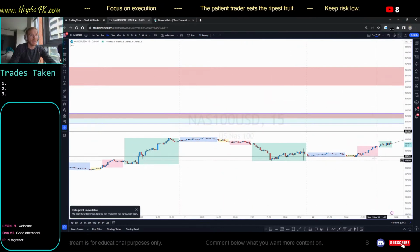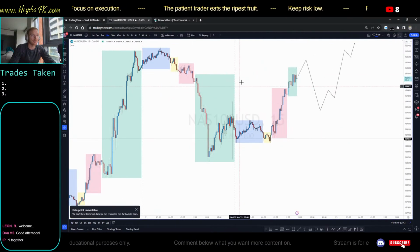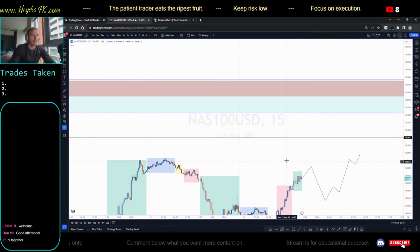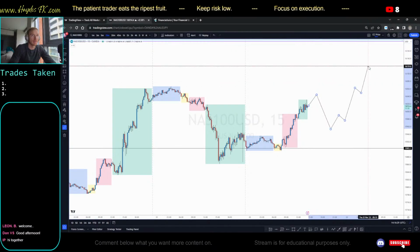Okay, that's as far as we can go. Could go back. So, all right. Let's just see how these levels hold up. I think this will be the target for the day.